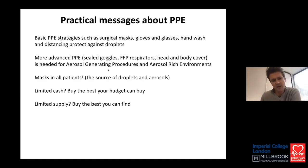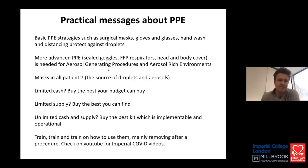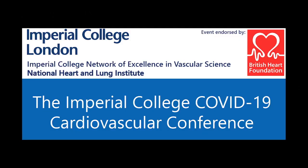If you find problems of supply, you can buy the best you can find. But if there are no limitations in terms of cash or supply, you should really think of getting the best PPE kit that you can implement and be operational in your cath lab. And a very important point here, do not take for granted how difficult it is to get your staff fully trained on this. So train your staff on how to use them, in particular on how to remove them after a case. And you can check on YouTube for some of the videos we've created here on how to put on and remove our PPEs during cath lab procedures. And I will stop there.